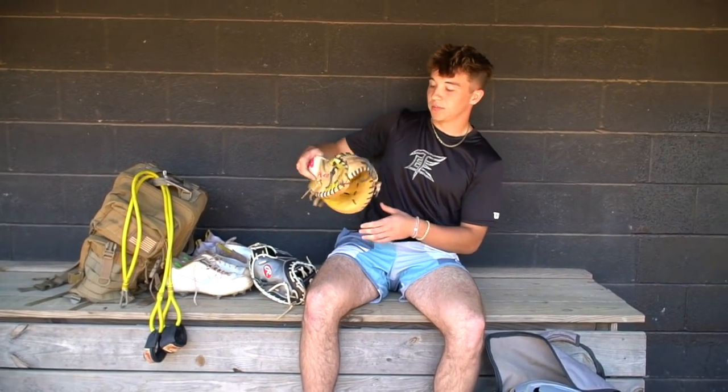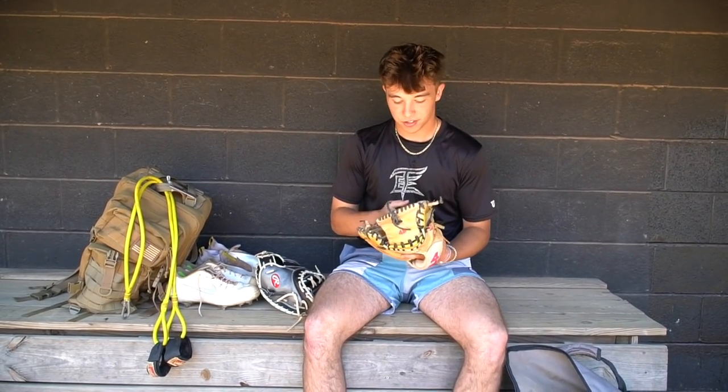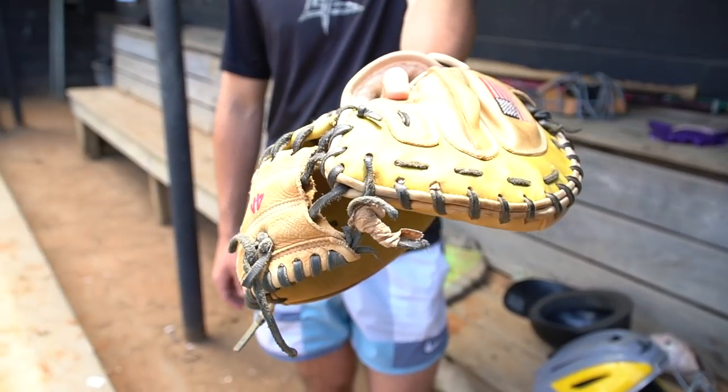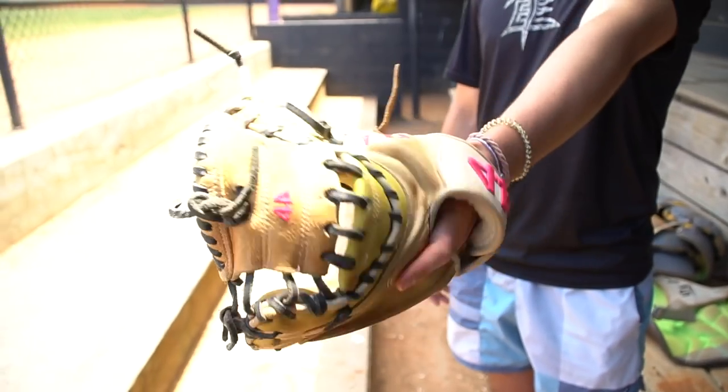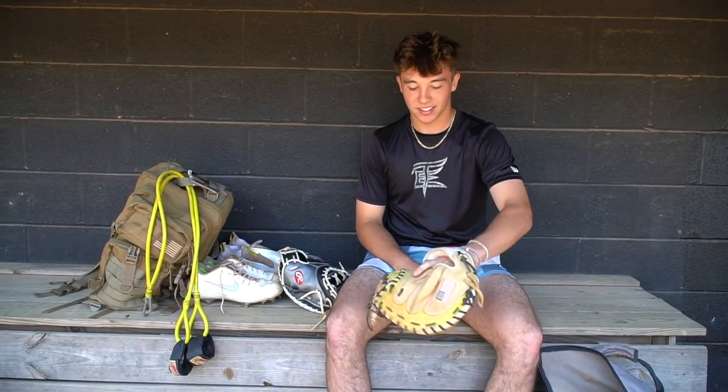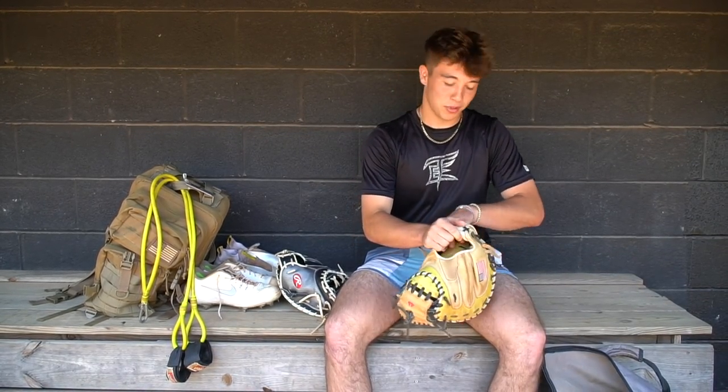Going to my gloves. It's a 44 Pro catcher's mitt. Recently pulled it out of retirement. I broke the strings, too lazy to get it fixed. Broke my other glove mid-season, had to get it relaced, been using it. Custom glove, 44 with the pink. It's been a trooper for me. It's been through a lot since my freshman year, I think. Still going strong and breaking pretty good. I like it.